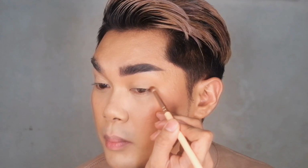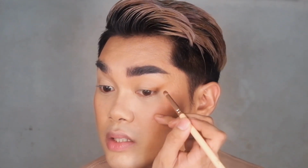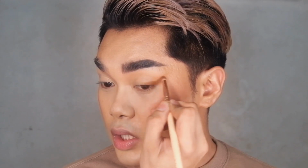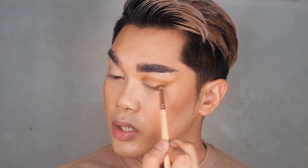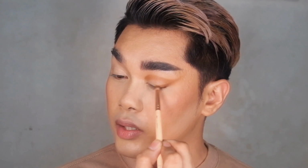And then I'm gonna take a pencil brush, and I'm gonna take a slightly darker brown. I'm gonna take this shade over here, and I'm gonna map out the direction of my eye. It's kind of meeting the tail of your brow. I'm digging this fox makeup look, guys. And then you kind of want to connect it to the crease a little bit. And also I'm dragging it along the outer third of my lash line over here.